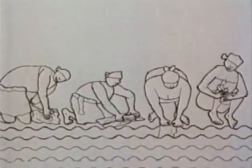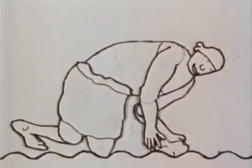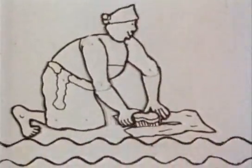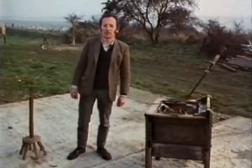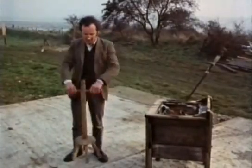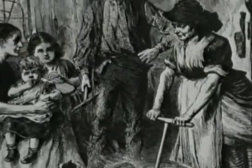All washing depends on squashing water through the fibres of the fabric. Soap helps to dislodge the dirt and carry it away in the lather. The first step towards mechanisation was the dolly. This was pummelled up and down in the wash tub and avoided the need to get quite so wet and also the need to bend down.